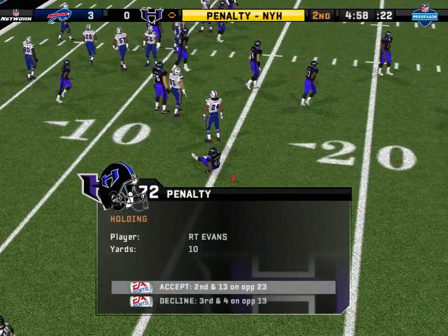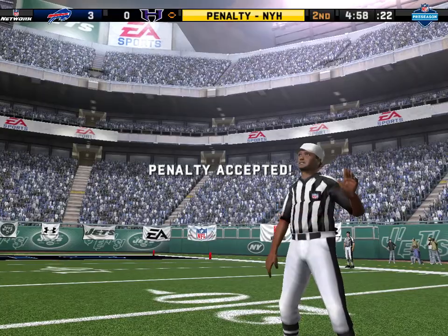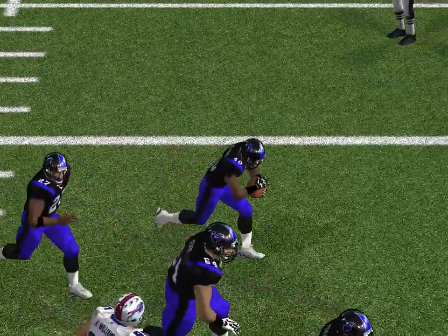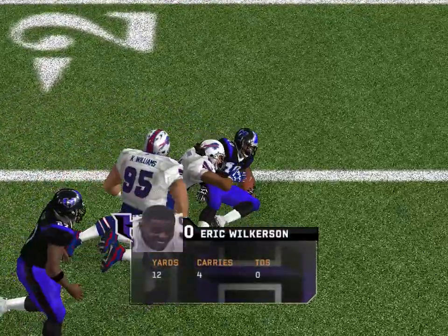It appears they've got someone holding. Holding on the play on the offense, number 72. The call is holding, and that'll push them back. That's what happens when your feet and your body get going in the wrong position.